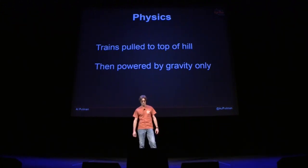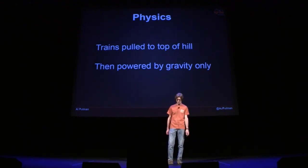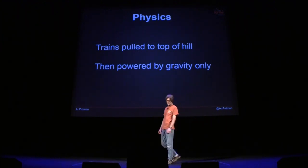So how do roller coasters work? Trains are either pulled or launched to the top of a hill. From that point on, gravity takes over, and it's all about potential and kinetic energy.